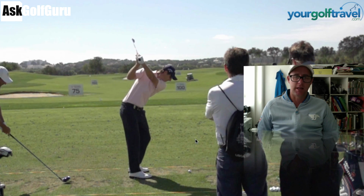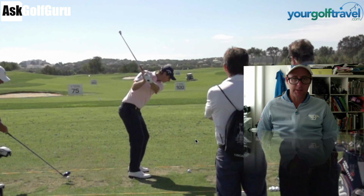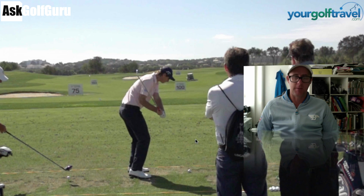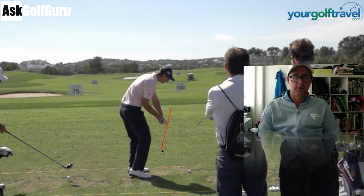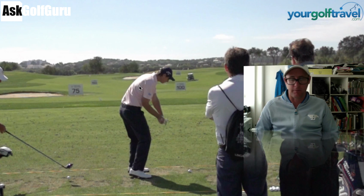Then as he drives down into the ball, we see a good shift onto his left foot, hips rotating. We see the club getting down to a very similar parallel that it went back on. So the club face is almost in the same position. It's just very textbook stuff.